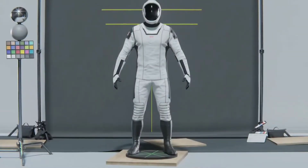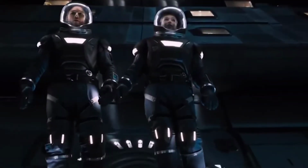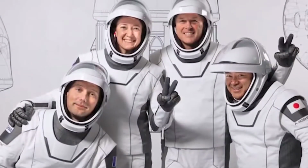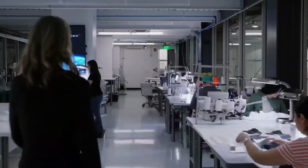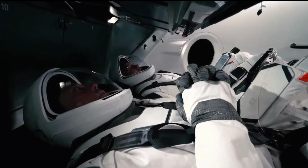Getting back to the topic, when it comes to weight, the suits come in at around 20 pounds and are made from fire-resistant materials, Kevlar and Nomex. Every aspect of the suit is so intricate and detailed, even the gloves have been designed to provide just the right amount of pressurization and protection. At the same time, they offer touchscreen compatibility so that the astronauts can work with all the control surfaces of the Dragon. The suits were made in Hawthorne, California, in the very same building where SpaceX makes its rockets.